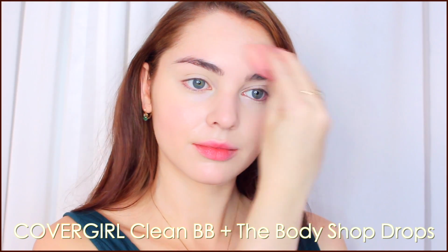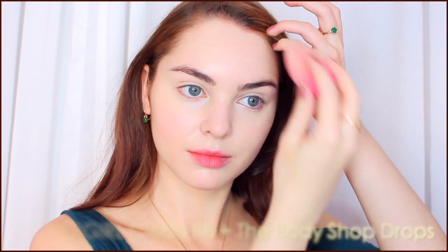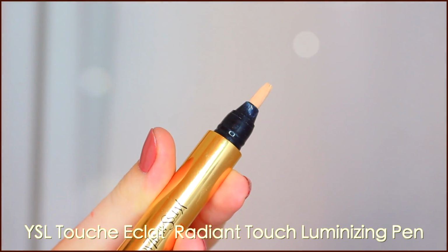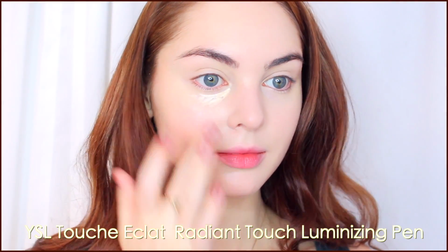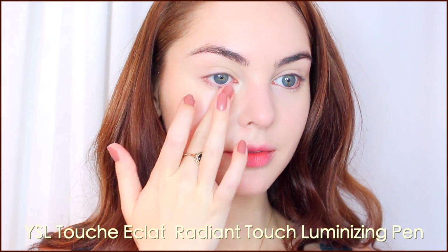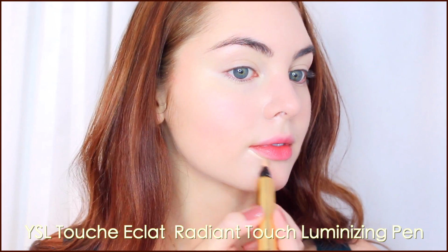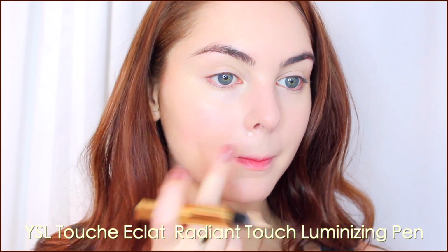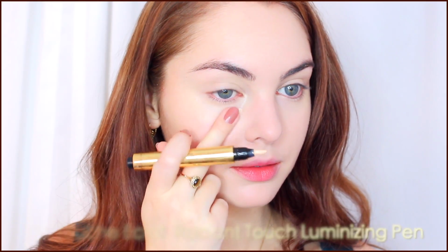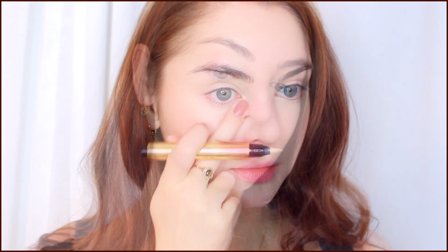You don't want this coverage to be super thick and heavy because we're going to add some fake freckles and make it look really dewy and natural, but I am going to use the YSL Touche Eclat. Hopefully I'm saying that right. I have a horrible French accent, but I am trying here. And I'm applying this underneath my eyes as well as around my nose and on my chin. This is more like a highlighter than a concealer, but if you just need a tiny bit of brightening up, it's a perfect product because it blends in beautifully to the skin.